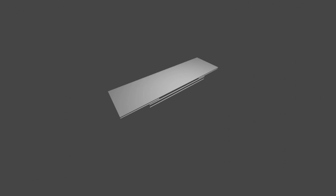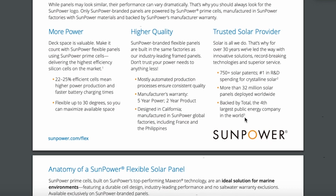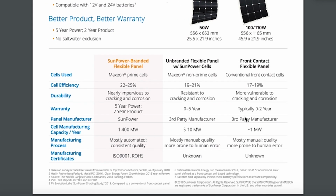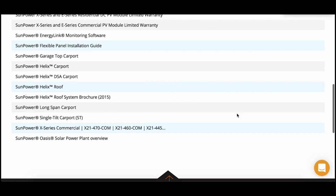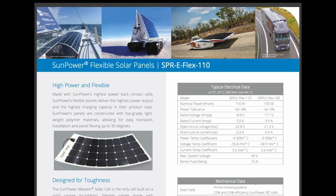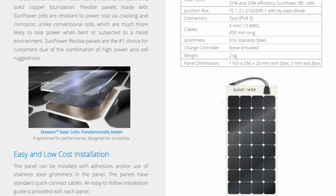Now let's take a more in-depth look at our new solar array. Starts with our first design constraint, the solar panels. I have chosen to stick with the flexible solar panels. SunPower offered me a whole catalogue of their solar modules to choose from, but ultimately I couldn't pass up on the lightweight, efficient and flexible durability of the 110-watt SunPower flexible solar module.